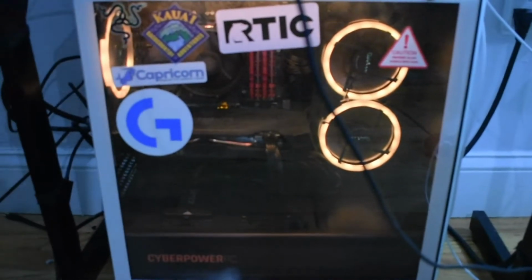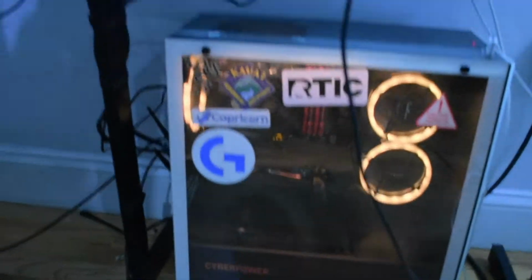Anything else in here interesting? No, I think I went over all the important stuff. Oh, B450 motherboard too. Before I forget that. This is the camera arm. Obviously I'm using the camera right now, otherwise it would be there.